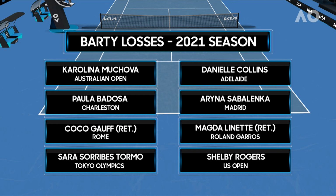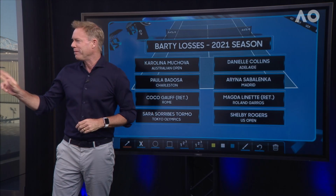This is a bit of an outlier here. Sorribes Tormo. Just hits the ball maybe just a bit softer. Maybe. I've got to say, when I was coaching Sam Stosur, they played each other in Miami, and that was the messaging, and that's what Sam wanted to do. Absolutely. Hit the ball hard and fast, but you can't underestimate the athletic ability. She's hard to actually dislodge from the baseline.